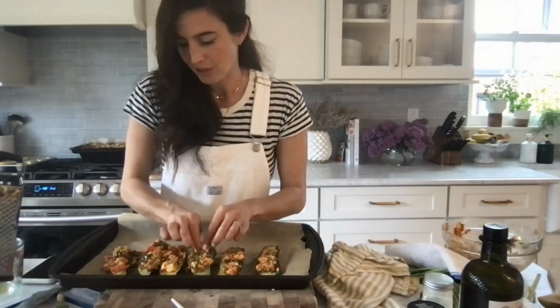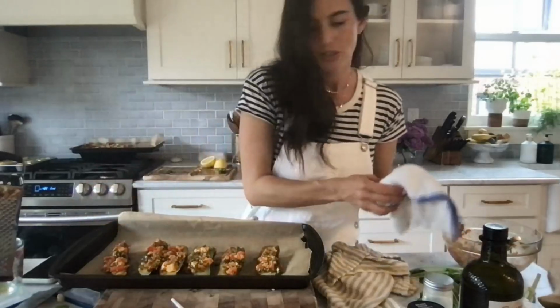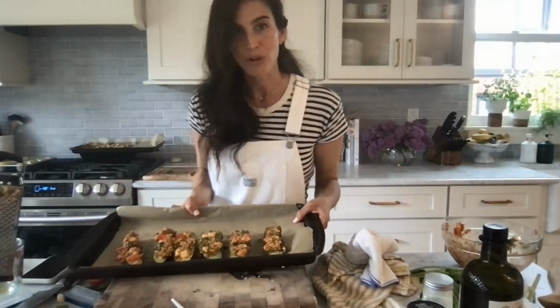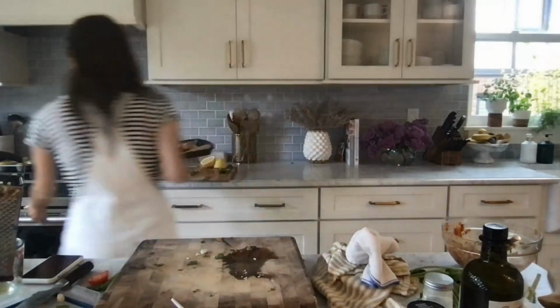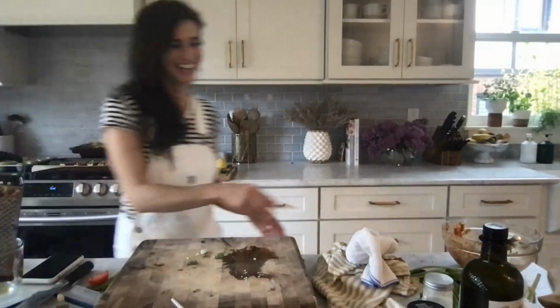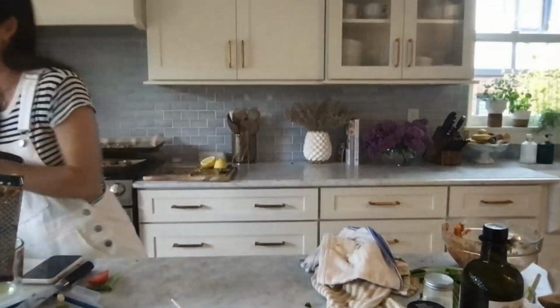I'm just going to make sure these are kind of distributed. And then I'm going to put it in the oven just on broil because everything is already cooked. It's more about getting the cheese to be crumbly and melted on top. And I'm actually going to do that in a minute because I will probably forget or burn it, or we'll have the fire alarm going off, something like that.